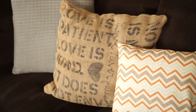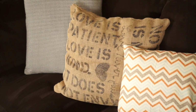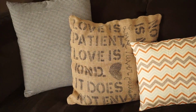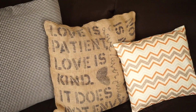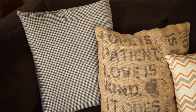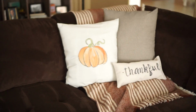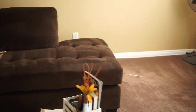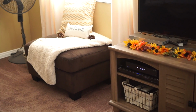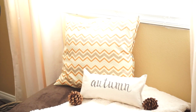This is a pillow that I made a long time ago. It's just with burlap, and I used a stencil and drew with Sharpie on it. And the wording on it is from the love chapter, 1 Corinthians 13. And then I also have another gingham pillow that matches that one over there. And then across from the couch, right next to the TV stand, we have this little ottoman that goes with our couch. And I have some pillows over here.